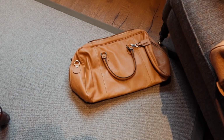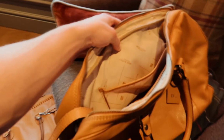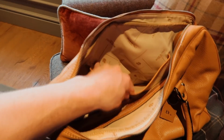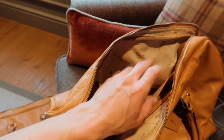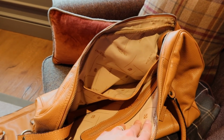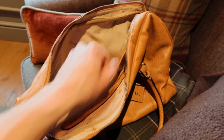I actually just spent the weekend in Cardiff, so if I'd had those then, these would have come with me. But yeah, I love it. The lining's really nice as well. And as you can see, you've got a little internal slip here, which is really convenient when you just need to put your hand in and grab something. So sometimes like wallets and passports that you don't want to zip up, if you need to grab them going through airports or whatever, then that's quite convenient.